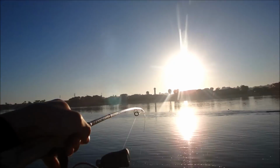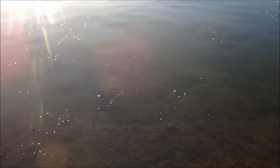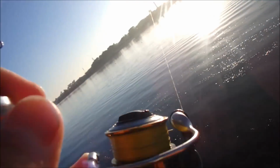Just hooked up to another salmon. They've been busting up right in front of me every now and then, chasing bait fish. You can see the bait fish jumping and these guys following them behind. All right, sized lake salmon. Bit bigger than the last one. So there was a splash right in front of me. That was a salmon. Meanwhile, I'm fighting one.